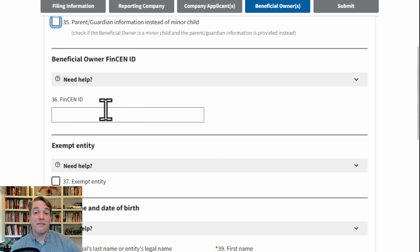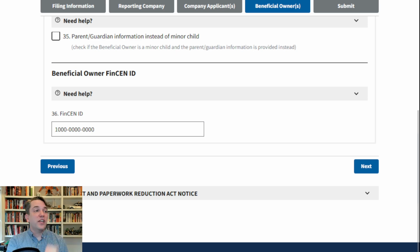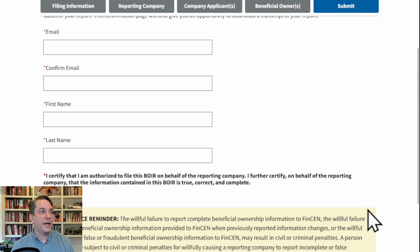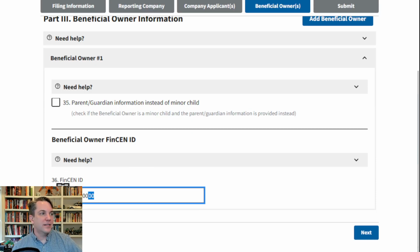Next, line 36, if you have a FinCEN ID, you would type this in here, and that is a 12-digit number. Again, I just put 1 with a bunch of zeros. What you see, once I put that number in, everything else is done. They're going to coordinate on the back end. If you say FinCEN identifier 1000 quad 0 is one of your beneficial owners, great, you're done. And then you can go on to the next page. Now, I'm going to come back, but that's it. If you had that FinCEN ID, you're basically done.